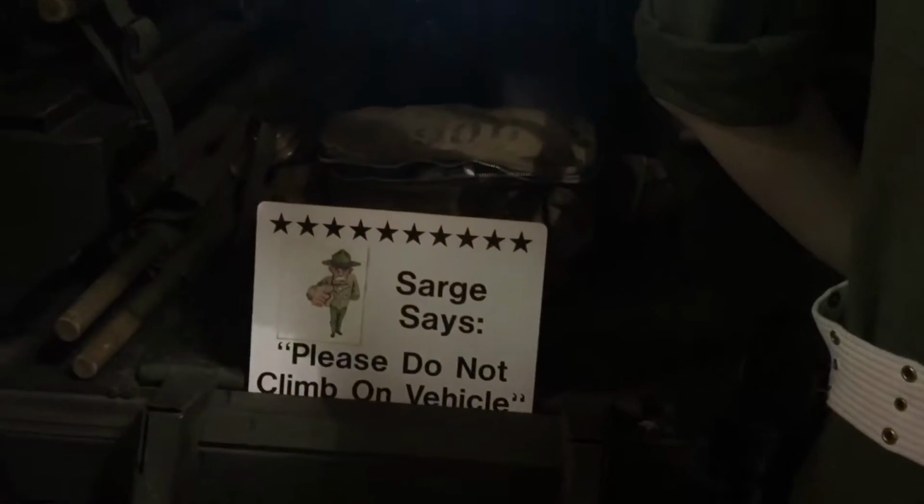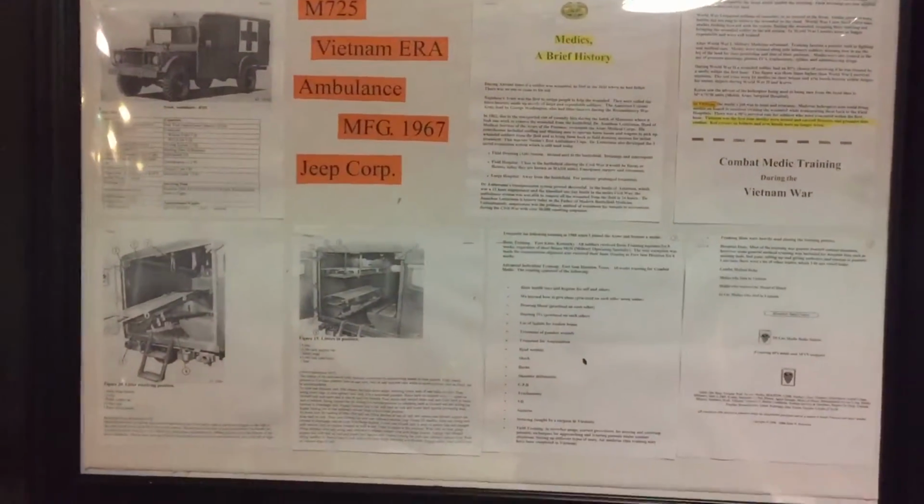Whoa, what is this? Oh, it's an ambulance. This is a SARS. Do not climb on the vehicle. Don't climb on the vehicle. This is the ambulance truck for the wounded one. That's the hospital? Yeah, you take him to the wounded ones. Or back to the base?